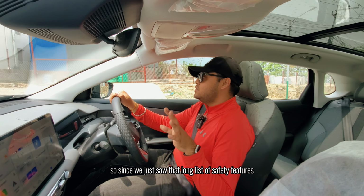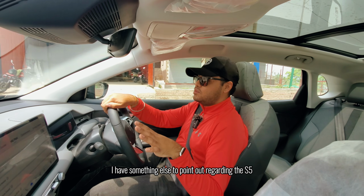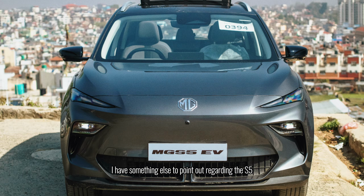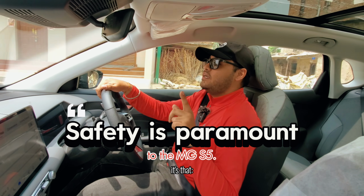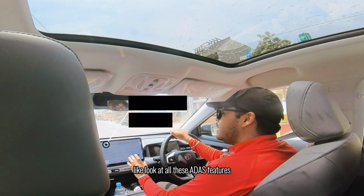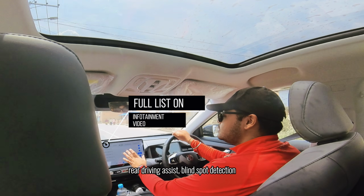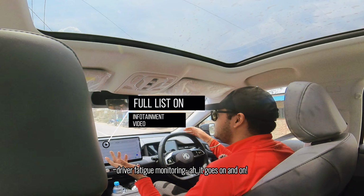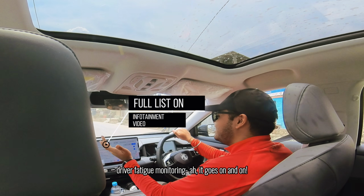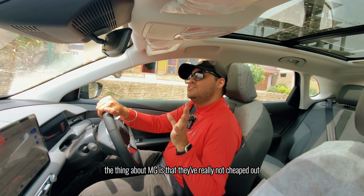Alright, so since we just saw that long list of safety features, I have something else to point out regarding the S5. It's that safety is paramount to the MG S5. Look at all these ADAS features: rear driving assist, blind spot detection, lane change assist, speed limit recognition, driver fatigue monitoring. It goes on and on. Yeah, the thing about MG is that they're really not cheaped out.